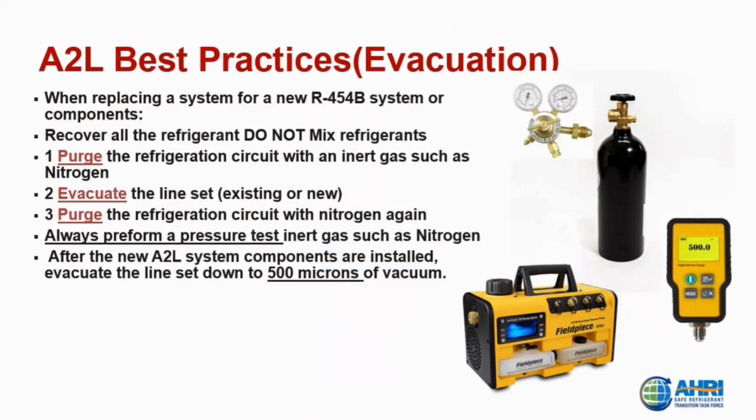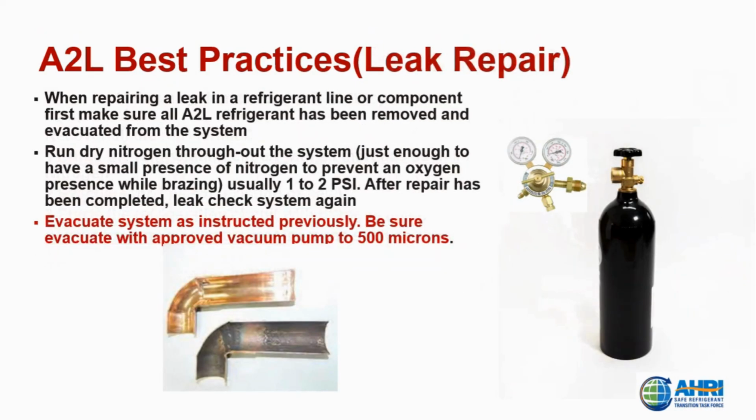Once again, our system, we're doing like we did before. We're going to purge the refrigerant circuit with nitrogen. We're going to pressure test it. We're going to pull a vacuum on it. We're going to pull it down to 500 microns, before we go ahead and put our refrigerant in there.